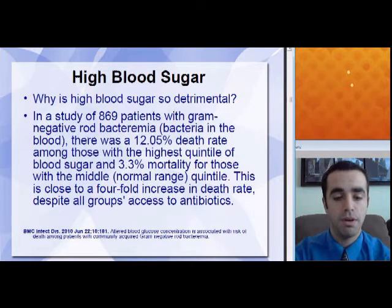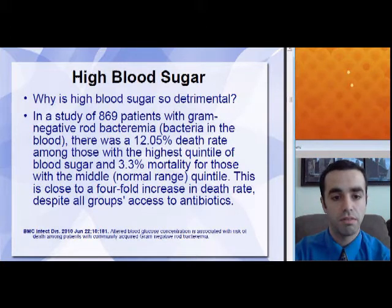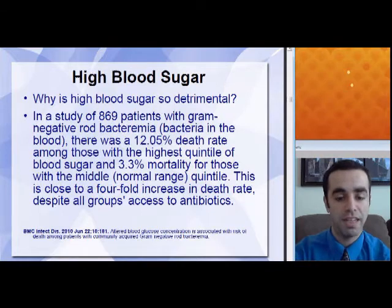bacteremia, but the way that we can correlate this to Lyme is the fact that we can see that the bacteria get worse and worse when there's high blood sugar. In other words, the pathogens, the bacteria, are feeding on the high blood sugar. It's just providing them food, just like throwing crumbs around was feeding the mice back in that analogy that we went over.